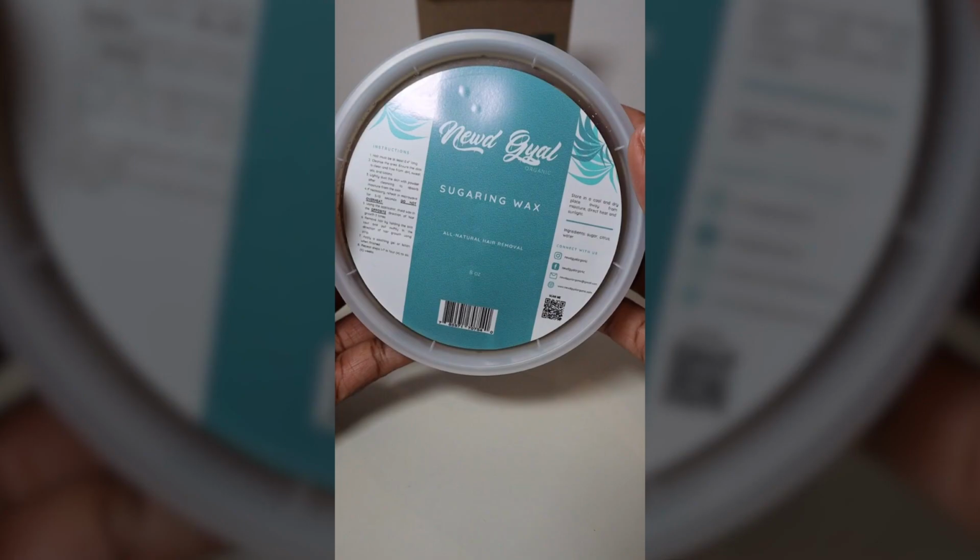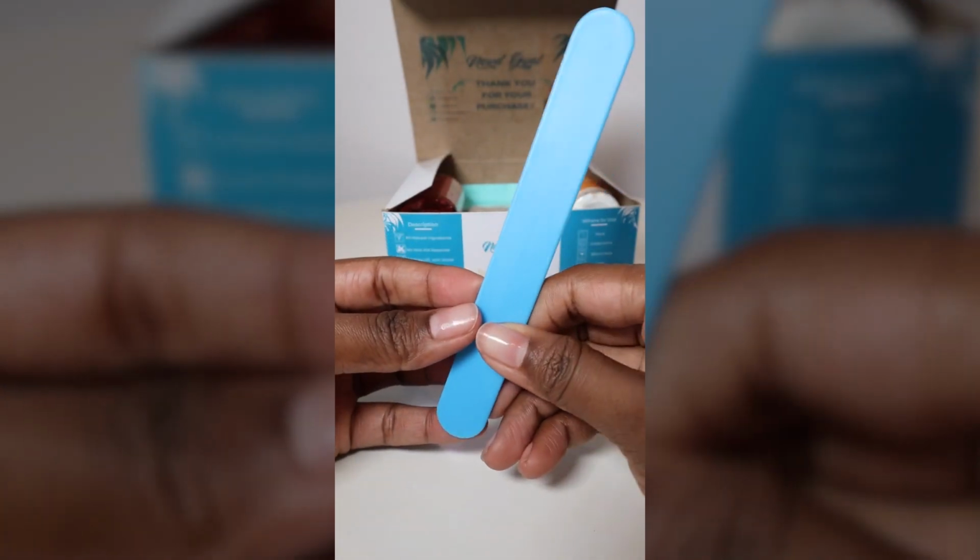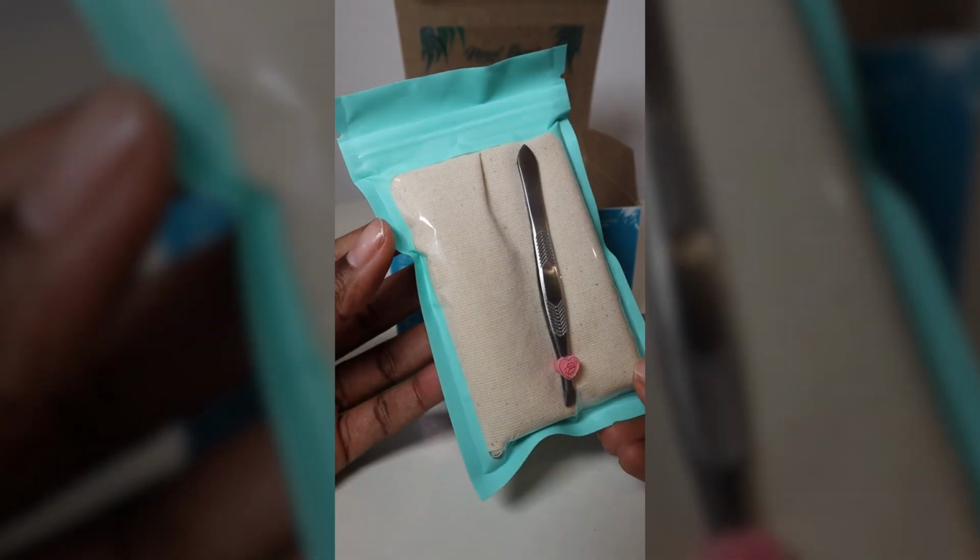The kit I got, I believe it's called the Bare Essentials kit. In the kit, it came with the wax itself, a reusable application stick, and 12 reusable wax strips.